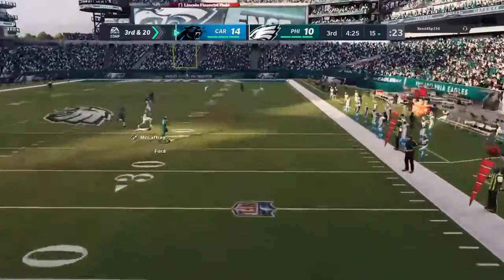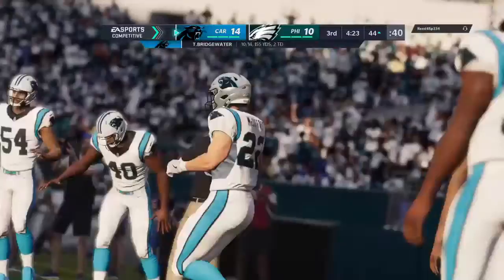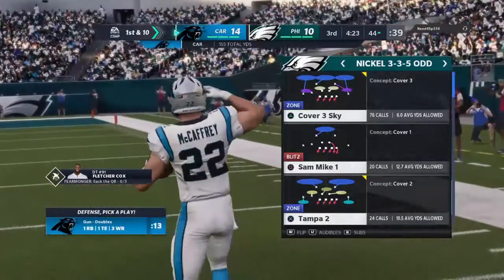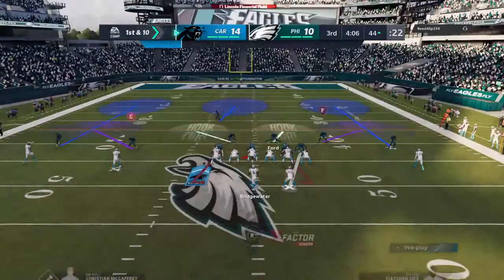Escaping the pressure right. Oh, he'll take a shot. Oh, this is taken in. It's complete. And he will take this into enemy territory as he's out of bounds on the other side of midfield. So the big play gets him across midfield now for 1st and 10.